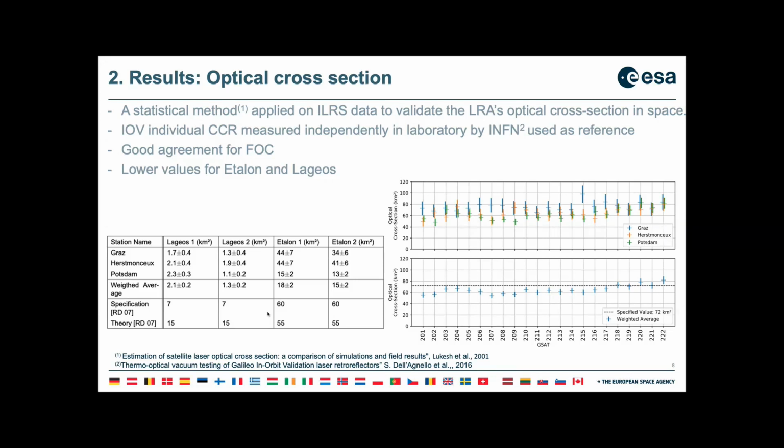What is the optical cross-section in orbit? For that, we have used a statistical method that was proposed by Lucas in 2001 to validate the retroreflector optical cross-section in orbit. We have the manufactured value, but when we have it in space, we don't know if this value is aligned or not. Then what we have done is to take the IOV values as a reference, as calibrated by ENFM, and fixing that, you can use this method and recompute the optical cross-section of FOC satellites in orbit.